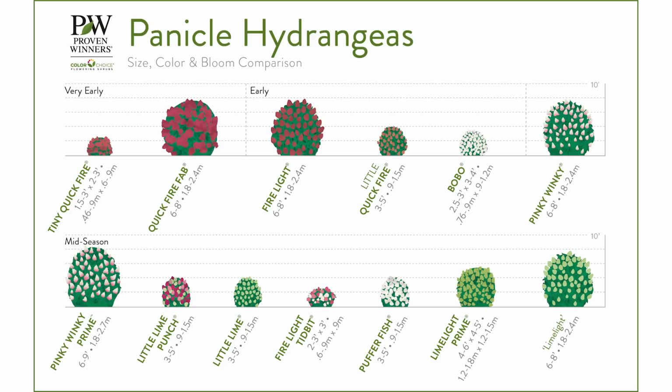And this is why I think regular watering, not overwatering, not underwatering, and a good 2 to 3 inch layer of shredded bark mulch are so important, because those are going to create ideal conditions for root growth. The faster you can get those roots on, the faster you're going to have a panicle hydrangea that's going to have your neighbors running across the street to ask you what the heck you're growing.